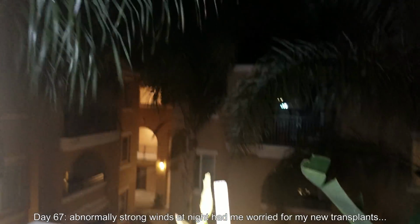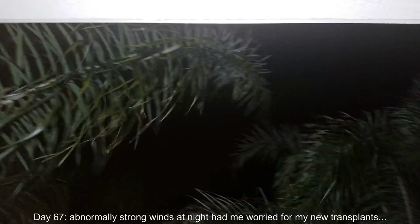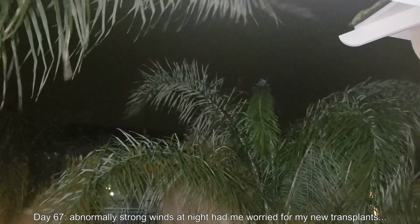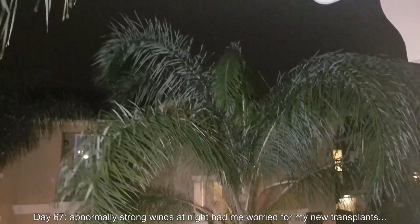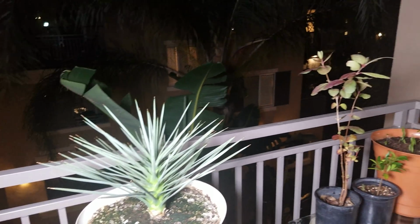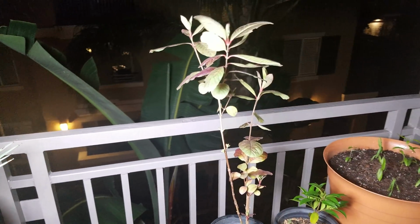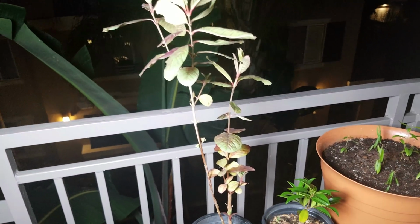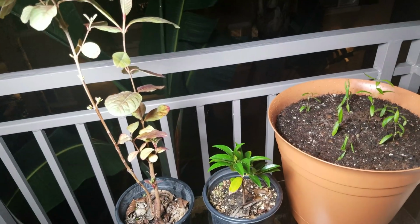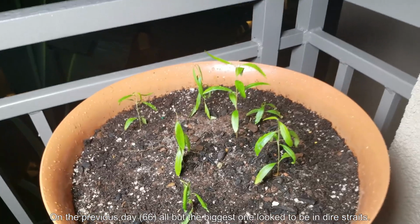It's day 67. We had abnormally strong winds at night around this neighborhood, and that had me worried for my new transplanted seedlings. As you can see here, the palm fronds of these queen palms are just swinging all over the place. The Joshua tree is completely unfazed. The guava is pretty tough, so nothing's going to happen to that. And this cherry of the Rio Grande is not really big enough to be affected anyway.